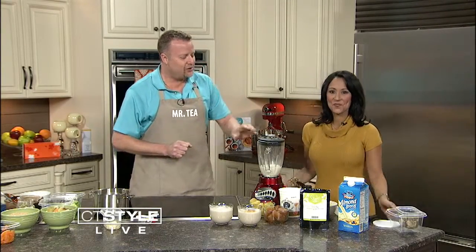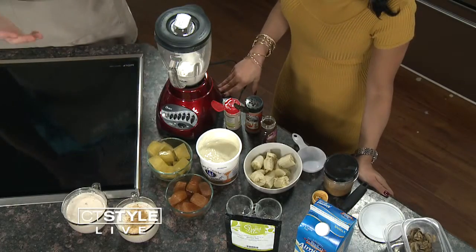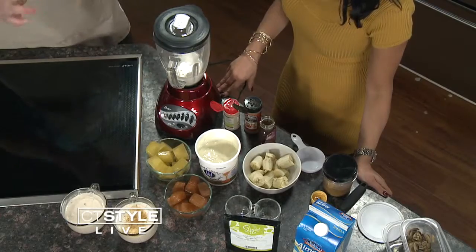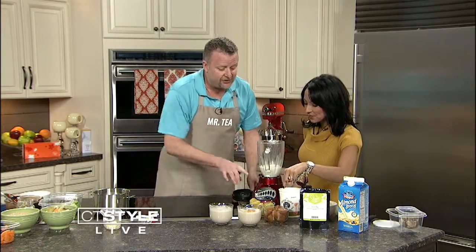Sure. So the first thing we have in here, I put some almond milk in there already. Same thing. I like to just kind of look at it and wing it. But the recipe's on the website. Okay. We'll be able to figure it out. So these are our tea ice cubes? These are tea ice cubes.